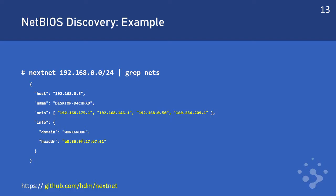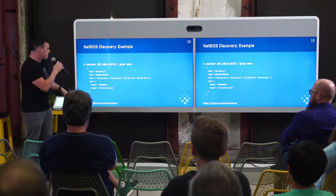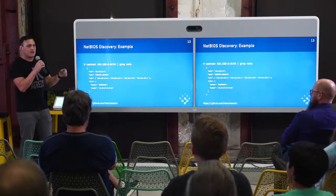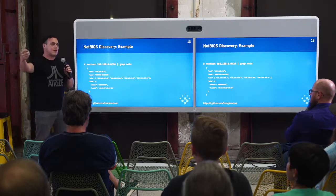Isn't that just a gateway? I'm sorry? Oh, NETs, sorry. Those are a list of all the IPv4 interfaces on that host. So the machine's coming back saying, I've got this IP and this IP and this IP and this IP. Normally when you query through NetBIOS, you say, give me your name and your MAC, and it comes back with all the information.